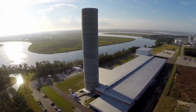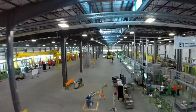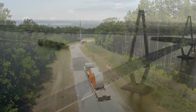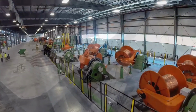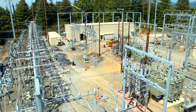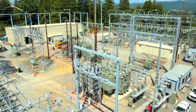A world-class, state-of-the-art extra high-voltage cable plant. 350,000 square feet of technological know-how. Accessible by the well-established land and sea routes on the East Coast. Built in South Carolina. An $87 million investment in extra high-voltage cables to serve the future demands of the world's transmission industry and its increasing need for electricity.